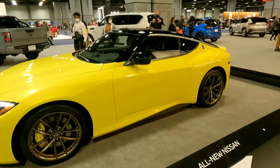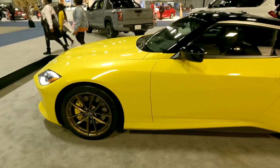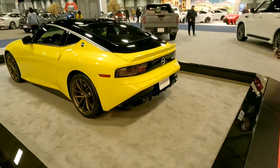Do you think this would be something that would be cool to drive? I don't know about the proto spec where you get the bronze wheels, but definitely something I have been interested in for a long time. It just absolutely looks awesome.